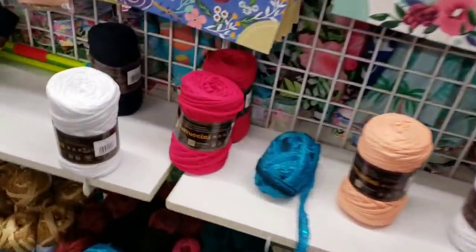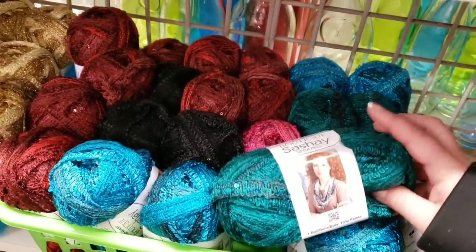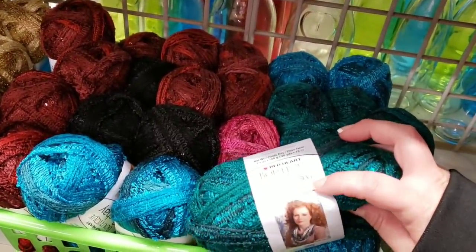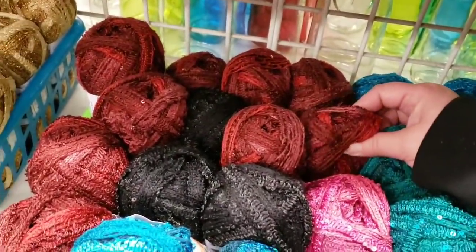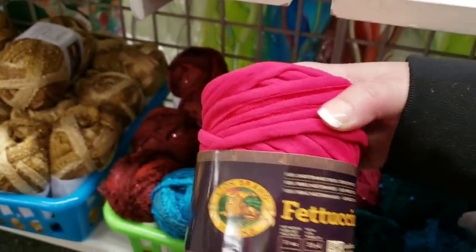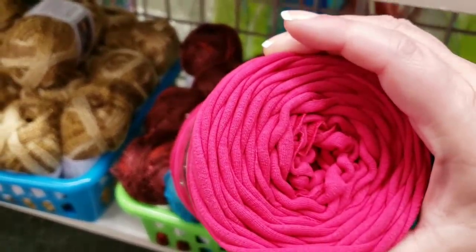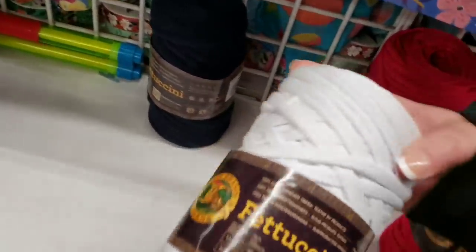This is the first time I have ever seen yarn in my Dollar Tree. I've seen it online, never seen it in my store. So it's Red Heart Boutique Sashay Sequins. It's pretty green. It's got a mauve, red, black, this pretty bluish turquoise, and this sassy gold. And then they have fettuccine Lion brand yarn. You get a lot for $1. They only have a couple left. Well, more than a couple, but not many.